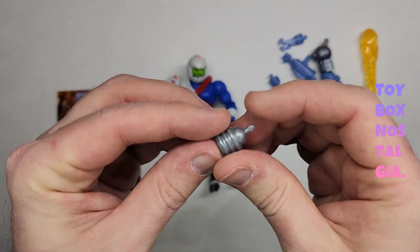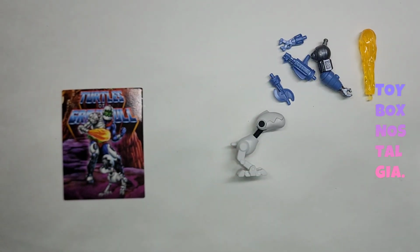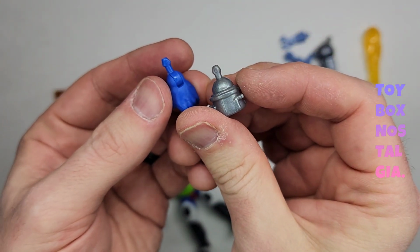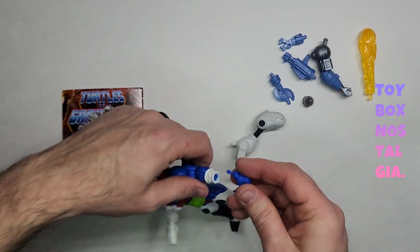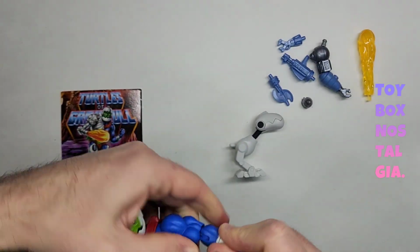Let's take a look at this. Very cool. This looks like it goes into a hand. It's got the same hand joint here. I'm guessing this is part of the robot, probably one of the accessories that comes with the robot. I will double check, but yeah, the peg is exactly the same for the hand.